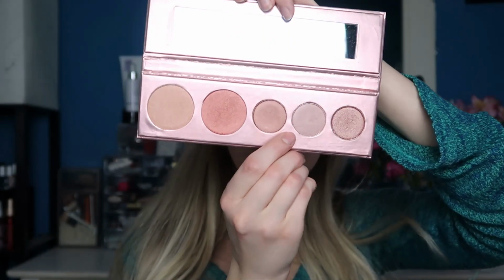And then I'm also going to take this shade right here, which is called Gleam, and I'm just going to apply this to the center of the lid. I'm taking the same shade and using this to highlight the inner corners of the eyes. I really want to get some warmth and color back to my face, so I'm going to use the Kjaer Weis bronzer again and just bronze up the face.